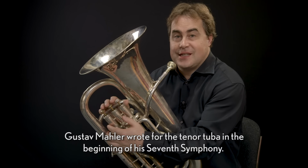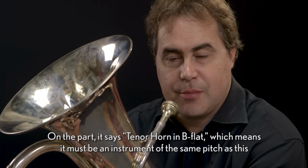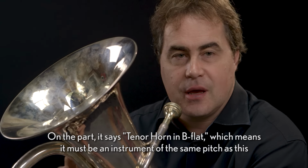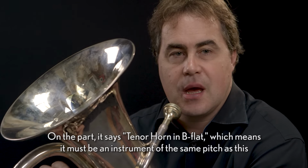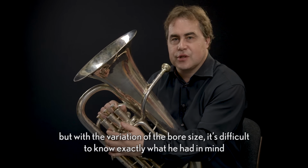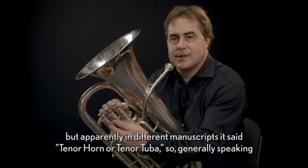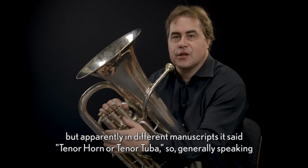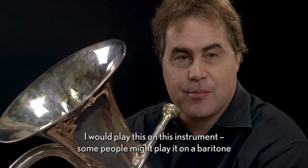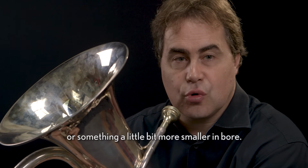Gustav Mahler wrote for the tenor tuba in the beginning of his 7th symphony. On the part it says tenor horn in B flat, which means it must be an instrument of the same pitch as this. But with the variation of the bore size, it's difficult to know exactly what he had in mind, but apparently in different manuscripts it said tenor horn or tenor tuba. So generally speaking, I would play this on this instrument. Some people might play it on a baritone or something a little bit smaller in bore.